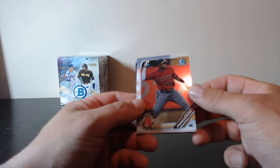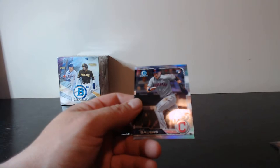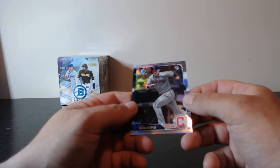Geraldo Podermo, first Bowman, Diamondbacks. First Bowman, Wenciel Perez for the Tigers. Arizona Fall League, Kiebert Ruiz for the Dodgers. Jake Bowers, that's the refractor, rookie base, Cleveland Indians.